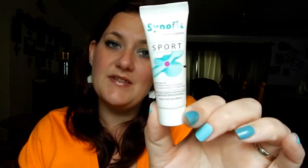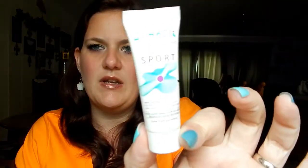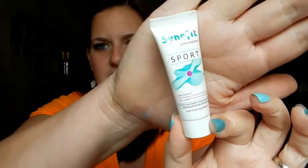So I used this Sinofit Sport Joint Care Gel, and it's also good for muscles. I used this for after my half marathon. And so this is a good product. I actually preferred this better than the other one. And I think this one is all natural or something. It's free of parabens. But you can tell that there's like clove and some other stuff in there because it's got that very strong scent to it. But I do really like this product.